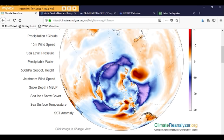This is the western Antarctic. This is eastern Antarctic. So this is north and this is south. And so we have an area off the southern part of Antarctica that's much higher than normal. And so I'm thinking that's going to be affecting their sea ice down there.